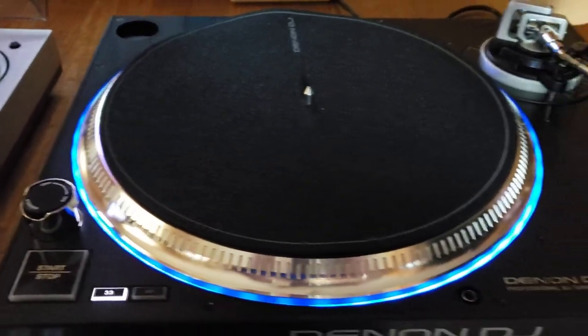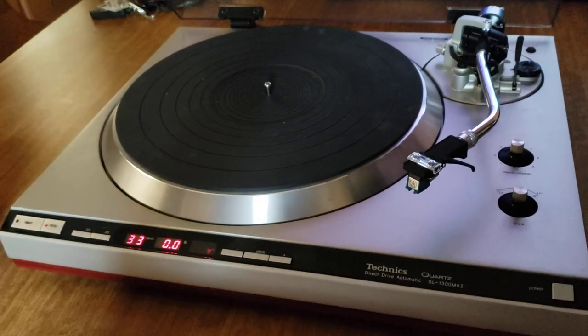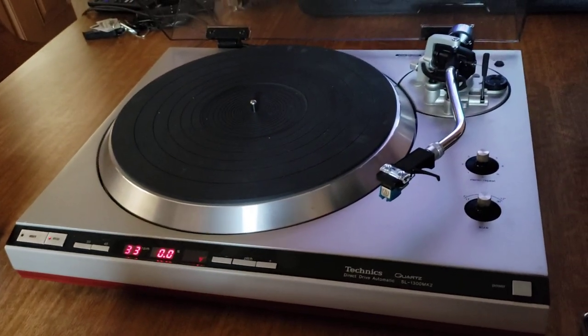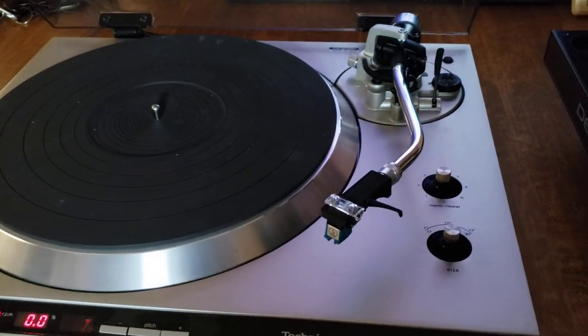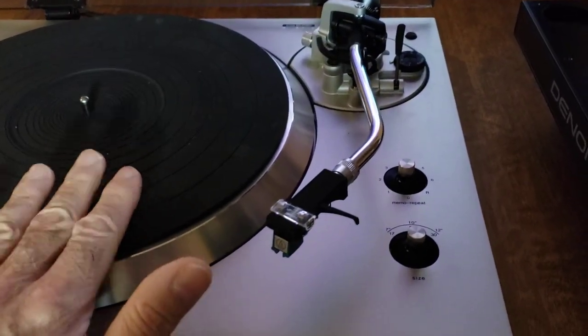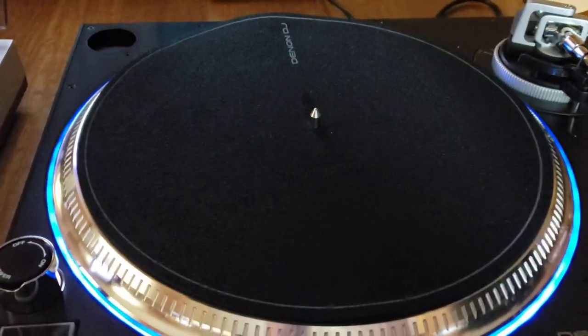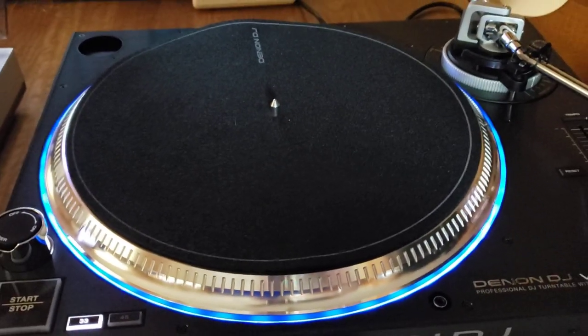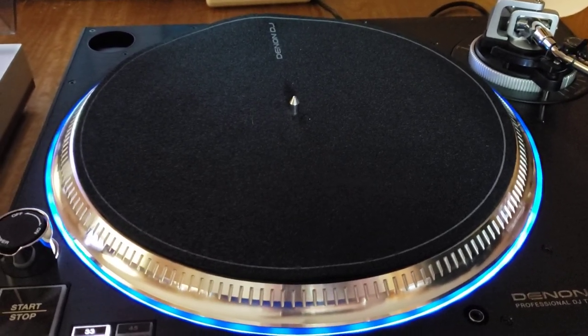I'm going to try to demonstrate that in the video and then compare it to an older turntable I have over here. This is a Technics SL-1300 Mark II from the late 70s. And you can see how much better this turntable actually is than the current day Denon. I don't know if these Denons are just all defective and I'm getting bad luck and receiving them all. I had two in a row now.